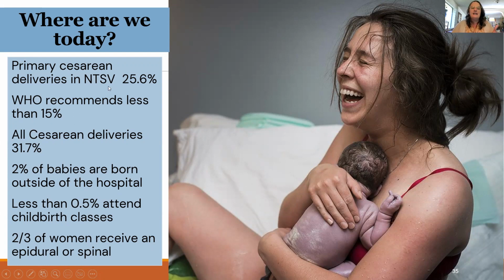And in our society today, this group is 25% of them are having cesareans. So that's 1 in 4 of them are going to have a cesarean birth. And the WHO, which is the World Health Organization, recommends that we, as a society, should really only have about 15% primary cesarean sections in that population. So we're doing something wrong, right? All cesarean deliveries, so this is repeat cesareans as well, is at 31%. So that's a third of all women giving birth are giving birth by cesarean section.